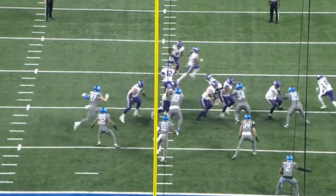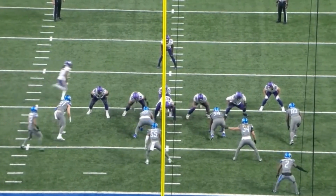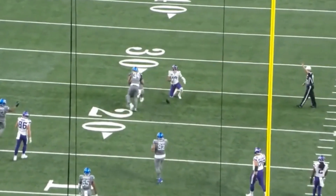This one's a really, really nice shot processing. Of course, we're watching this in slow motion, but in real speed, you see how much faster Hutchinson's able to process it. Takes a good angle. 12-yard loss just like that. Let's get into the next snap.